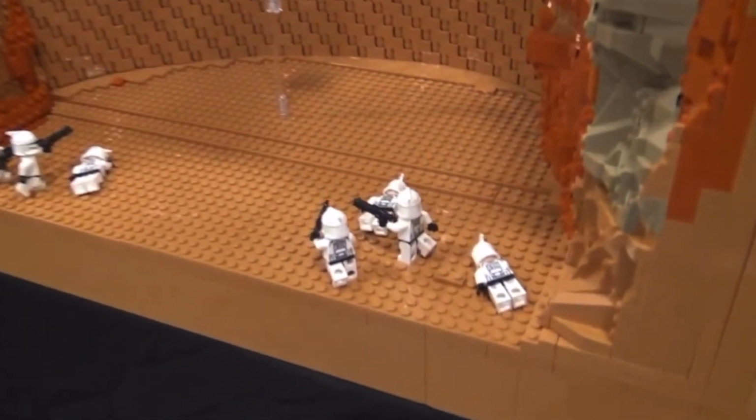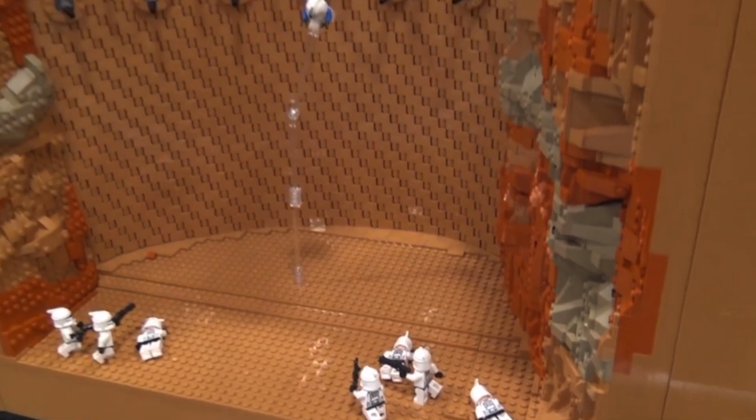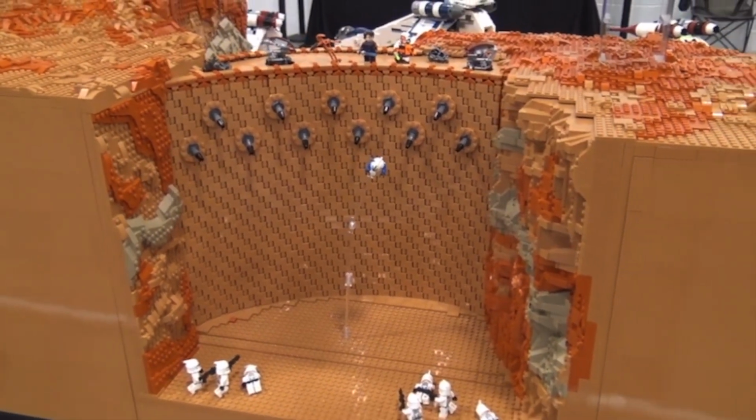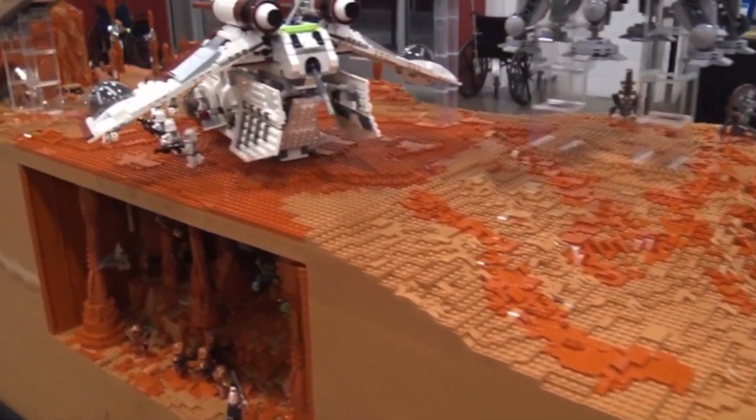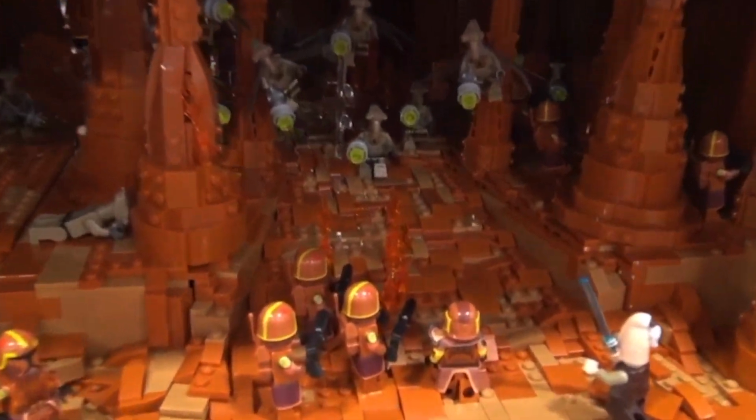Solid Brick Studios absolutely nailed the colour in here. The dark tan and sand bricks look amazing. All the Geonosian nest-like architecture is incredible. There's even some scenes taking place from the Clone Wars Season 2 battle. So this is technically the second battle of Geonosis.